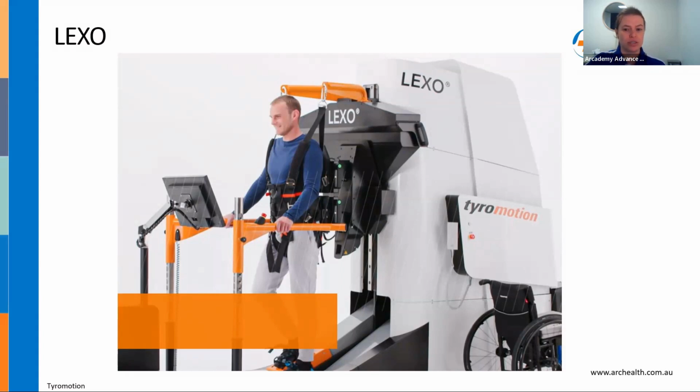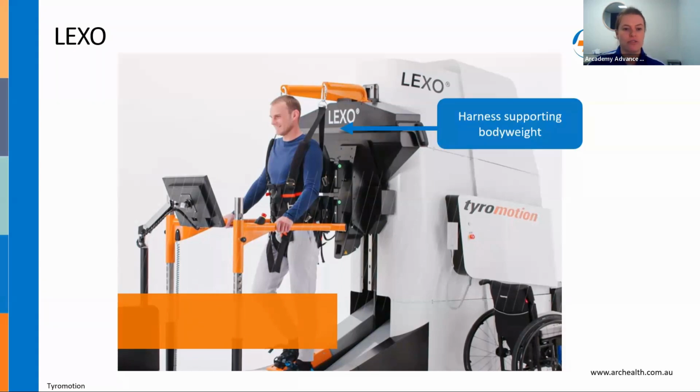So the Lexo is great for that, but it also helps to add a sense of safety. So here we've got our body weight support harness, which can be used to support your weight when you're on the Lexo if your legs are about to give way, or it can actually be used to hoist you in and out.